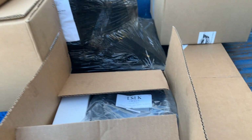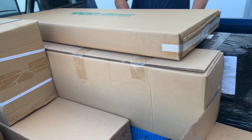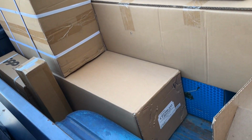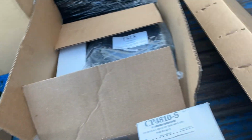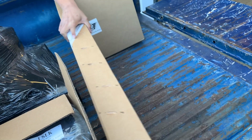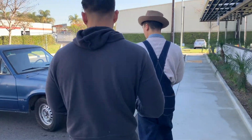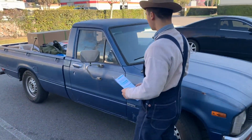And then these are the calipers. Calipers for the rear, front? Rear. Rear? Okay. Yeah, the front he's gonna bring. Okay. Appreciate it, bro. That's a lot of stuff. Okay, go.